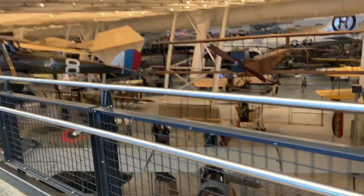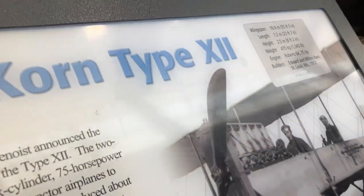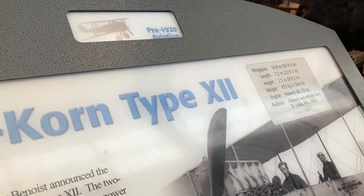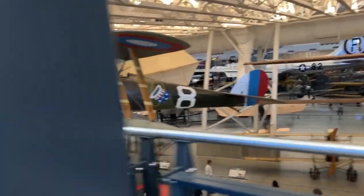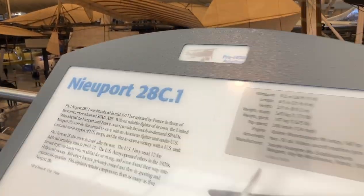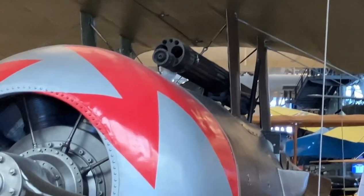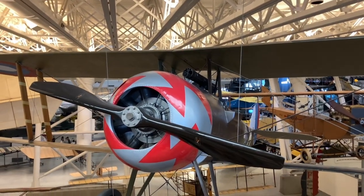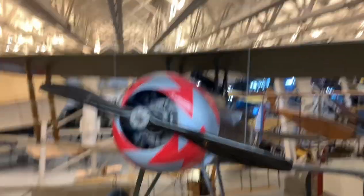So then over here you have the Benoist type. I know how to count. 12. Yeah, 12, sorry. There it is right there. There's the real plane. Then we have the Nieuport 28C.1, and it has a machine gun on the plane, which is, if you think about it, when the engine is running, isn't a very good idea because it'll hit the propeller.